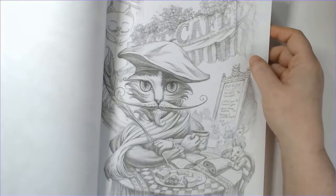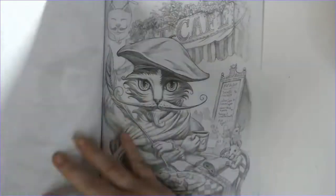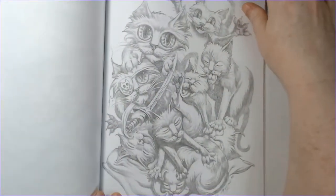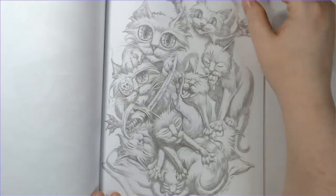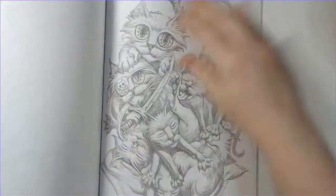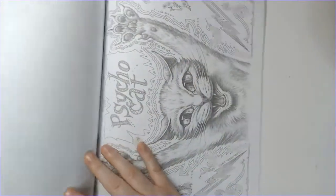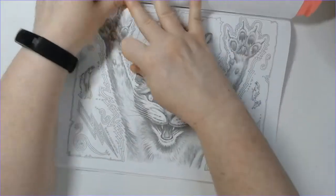So I love his mustache. That is rocking. One hell of a mustache there. I love the little pirate eye patch there. Again, a little weird. Or I guess not weird.